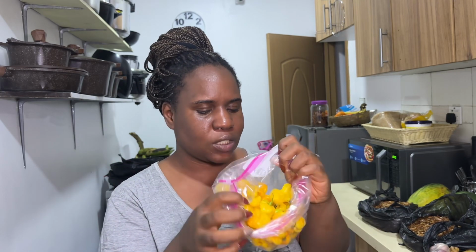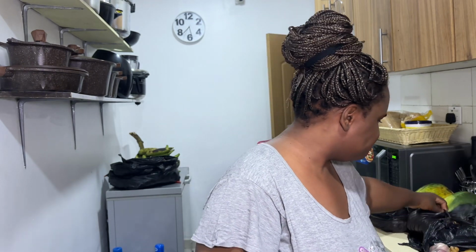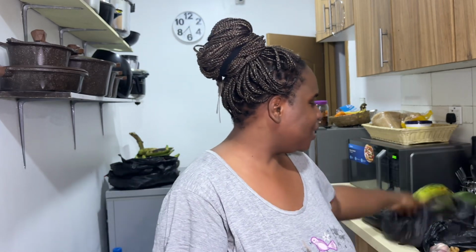No, this is not habanero, this is suka pepper. This is expensive, though. I shared that with my mom as well. This whole crayfish that they sell in a custard tin is 3,000 naira worth of crayfish, you guys, and I bought 2. So basically, I was able to get a good deal.